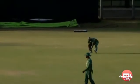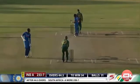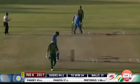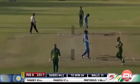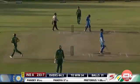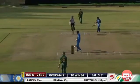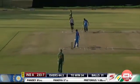Pandya just turning strike over once again. What South Africa want to make sure about is that they constantly throw at Krunal Pandya's end, force him to run. Don't give him an easy single where he can walk through. Force him to run. Put a lot of pressure on that injured leg.